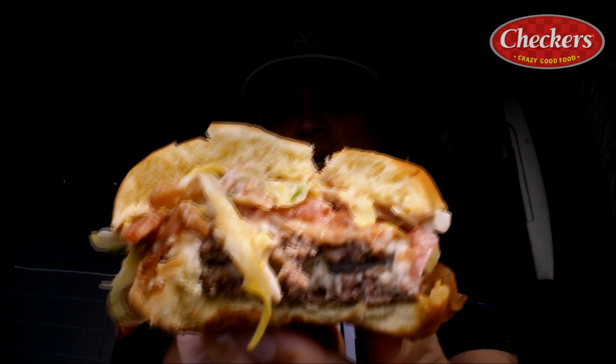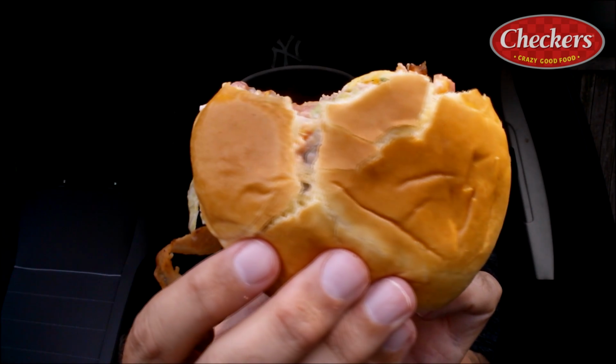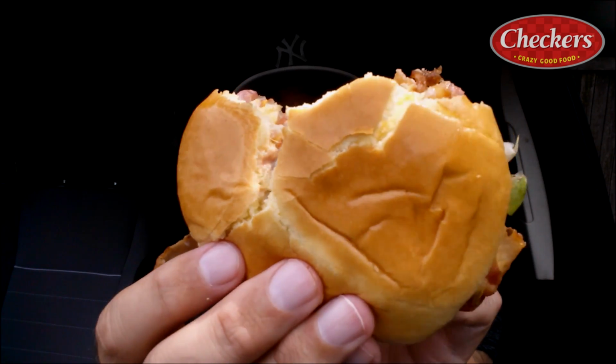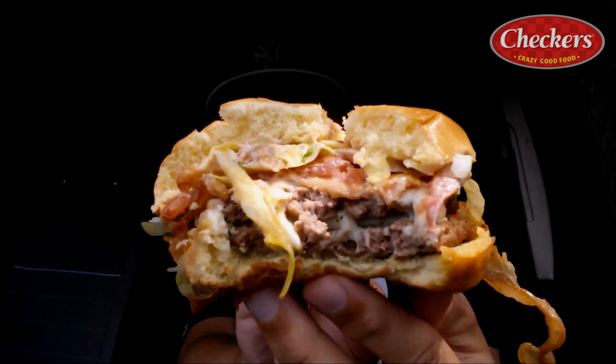Ooh, cheese. A lot of cheese in that second bite, but I am going to say after that second bite, look at that, it is like ripping apart at the seams right there, this bun. So it might be a day or two old, not the freshest bun. So it's kind of ruining the experience of like a really good burger.